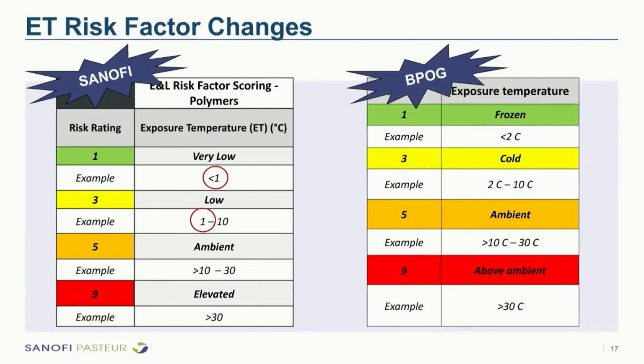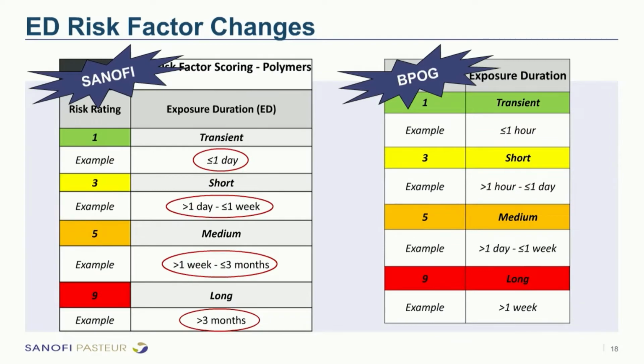And the next one will be the exposure duration. So here you can see we are almost changing the entire cutoff for all the 1, 3, 5, and 9 boundaries. So in our processes, we actually experience a lot of duration variation from very short contact time to very, very long contact time. The way you had in the B-Part, we kind of skew towards the shorter duration time. So everything longer than 1 week is generally high.